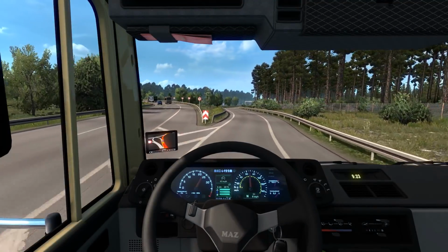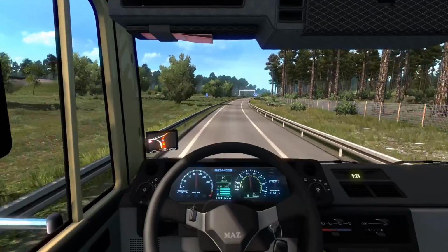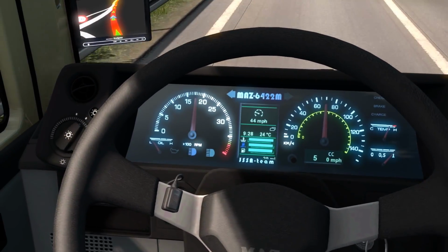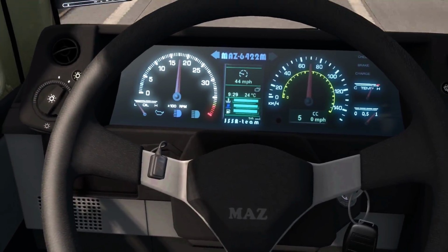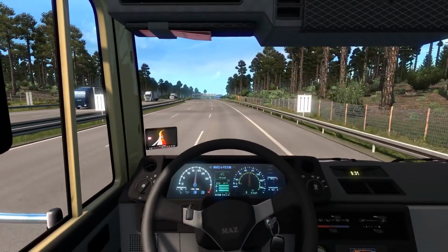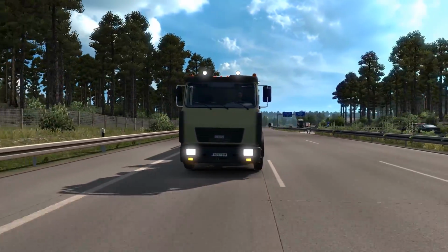I'm going to go down into... No, it doesn't like 4th gear. Let's try 5th again. No, it's just not having it. I don't know what that little cable is on my steering wheel. Is it like a microphone or something? Like hands-free? I'm not too sure. Yeah, it really doesn't like getting up to speed. I mean, we're stuck at 44. But doesn't it look good on the road? Look at that.